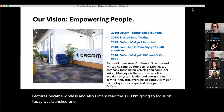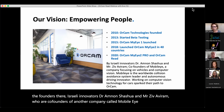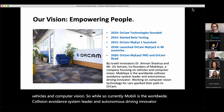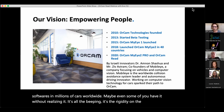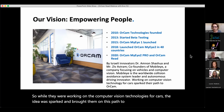And just to give you a little snippet of information about the founders, they're Israeli innovators, Dr. Amnon Shashua and Mr. Ziv Aviram, who are co-founders of another company called MobileEye, which focuses on vehicles and computer vision. So currently MobileEye is the worldwide collision avoidance system leader and autonomous driving innovator. Their software's in millions of cars worldwide. Maybe even some of you have it without realizing it. It's all the beeping, it's the rigidity on the wheel, etc. So while they were working on the computer vision technologies for cars, the idea was sparked and brought them on this path to Orcam itself.